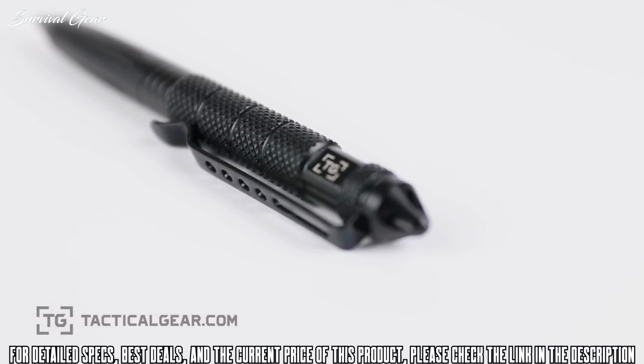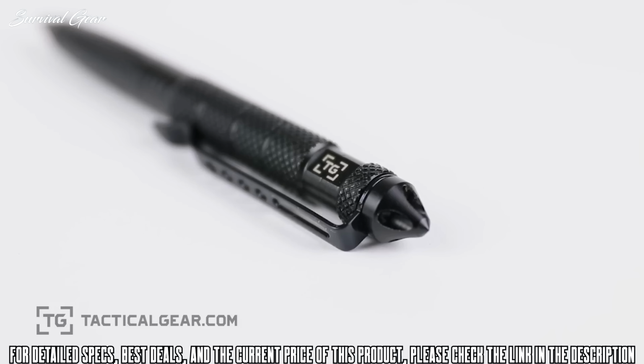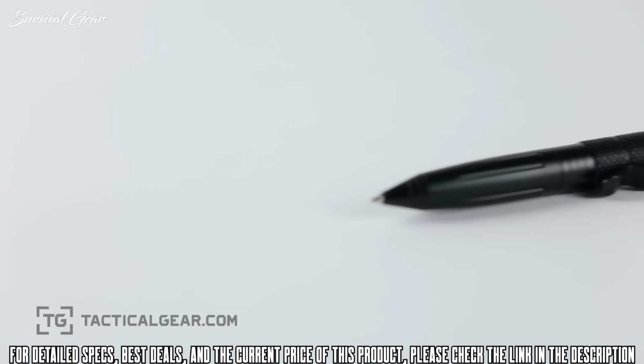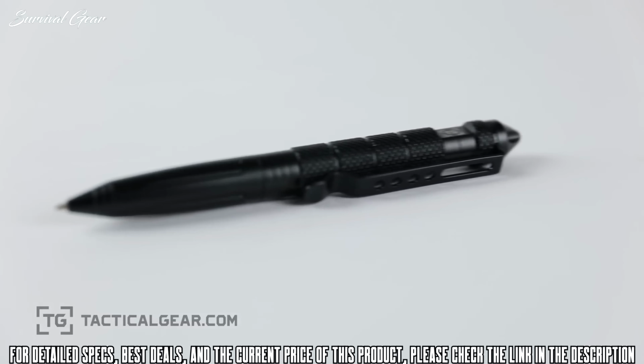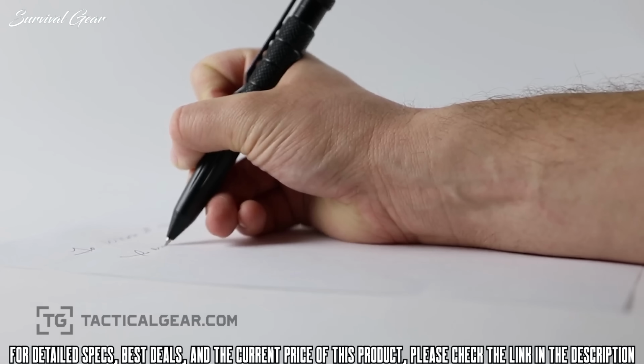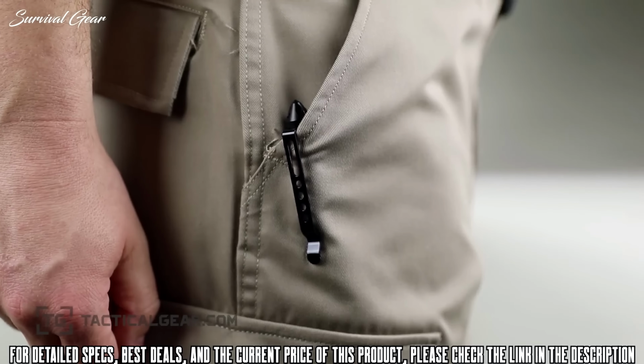This sleek design culminates in a pointed tip, which is effective as a self-defense tool and also as an emergency glass breaker. The sturdy clip ensures you can keep the TG Tactical Pen close at hand always. Whether you're writing a quick note or in a compromising situation, you'll be glad to have it in your pocket.